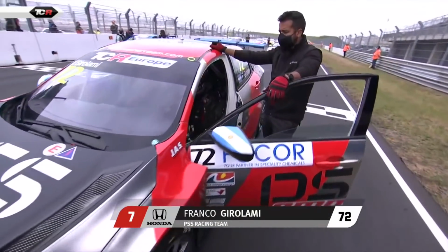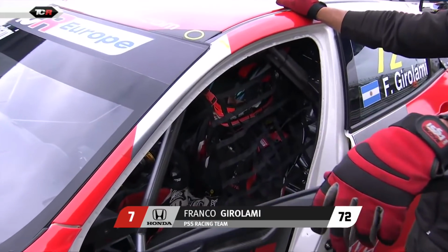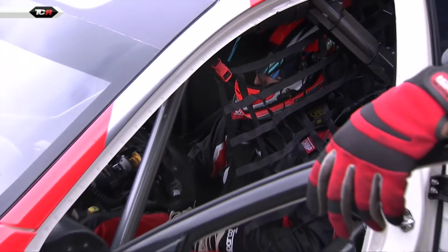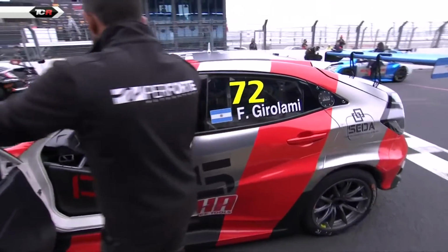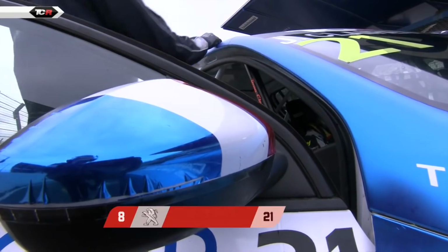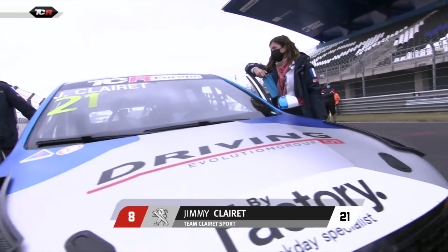Isidro Calles is the youngest in our field, the young Spaniard, engineered by Pepe Oriola, who is here this weekend. Franco Girolami, for me, the star of the Honda so far this season, but actually third of the Hondas for PSS. Have PSS not quite found what we see from Brutal Fish? It does seem as though it is like that.